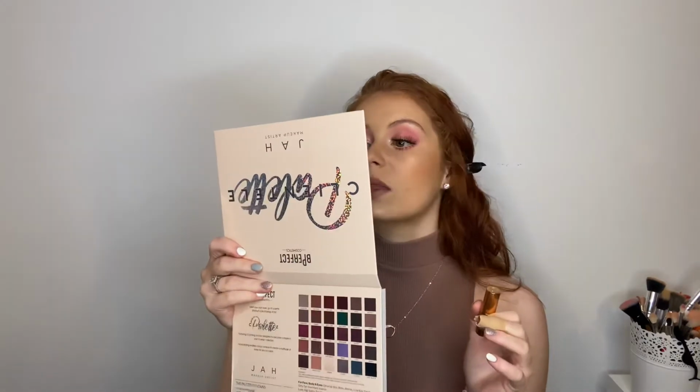So this is actually really funny. I feel like this shade is very comparable to MAC Velvet Teddy, but I prefer the Charlotte Tilbury formula, so I'm obsessed. I love this color. 10 out of 10. Will be repurchasing full size when I run out of this.